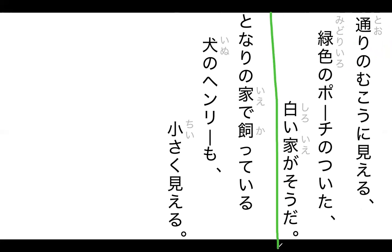And then we have this sentence to read. 隣の家で飼っている犬。 犬。 I saw the kanji, I was like, isn't that dog? 犬のヘンリーも。 This is a 名前. ヘンリーという犬。 So the name, basically. ヘンリー。小さく見える。 Do you know what 隣 means? 隣の家。 Tonari. That sounds familiar.